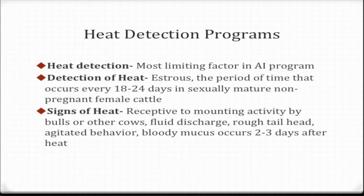Some of the heat detection programs, when we're talking about heat detection, it is the most limiting factor in an AI program. Properly detecting heat and knowing when to work off of that heat and knowing when to breed those cows. Estrus is the period of time that occurs every 18 to 24 days in mature, non-pregnant female cattle.